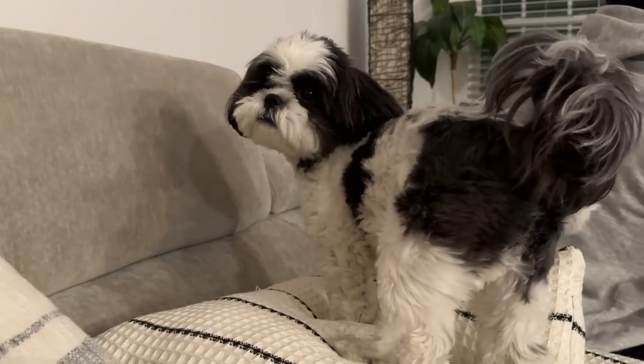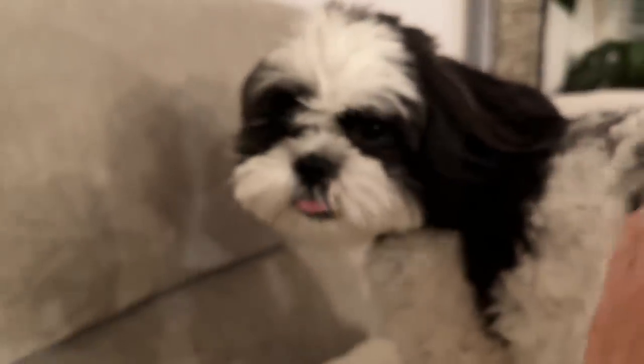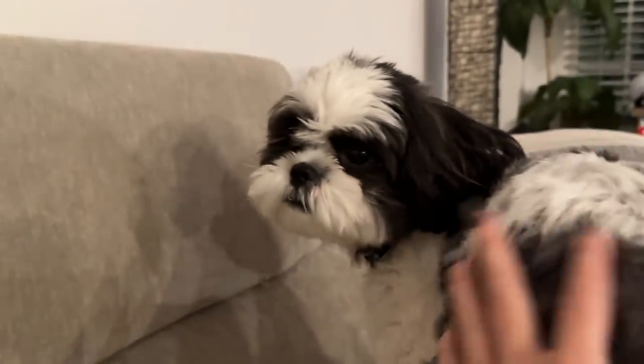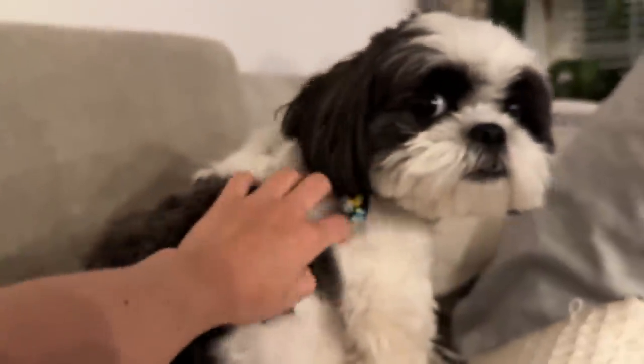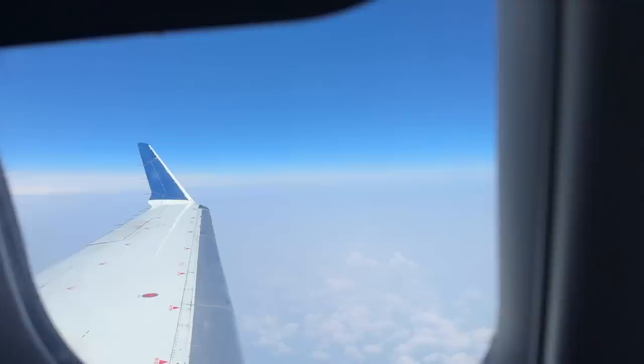Mando, can you turn around so your butt's not in my face? My poor baby has no clue. He has no idea that mommy's leaving. And you're gonna miss her so much. You're gonna miss your mommy so much. Poor baby.